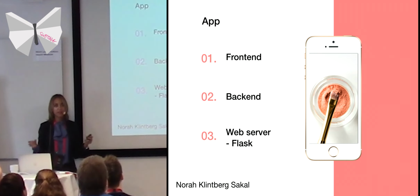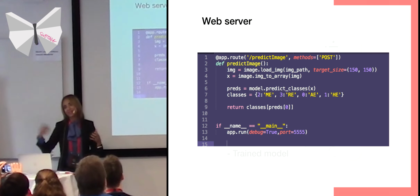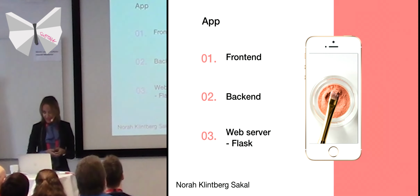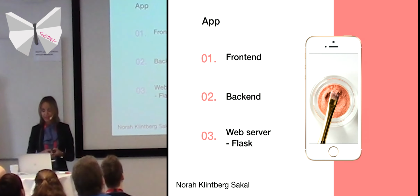And to connect the front end with the back end, I used a web server solution called Flask for Python. It's a very simple web server framework. It takes the image from the front end, basically, shows it to the model, and then returns which class it should belong to. So front end to take the picture, upload the picture to the backend, which then predicts the image, and then sends it back which eye shape you have.